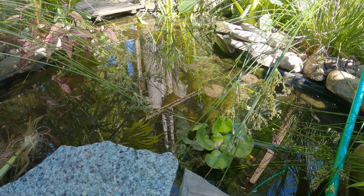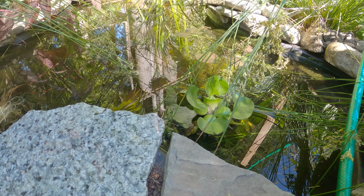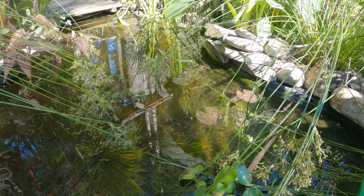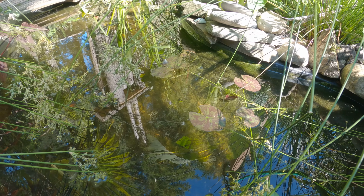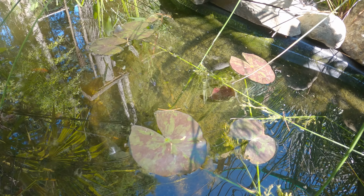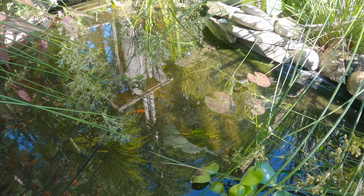As far as plants go, I think plants really help. I've got the water hyacinth here. Those are reproducing. They will take over your pond. But they're deciduous. They die in the winter. You gotta buy new ones. And then water lily. This has really pretty purple leaves. The leaves are very small this year though. I guess because it's been so cool.